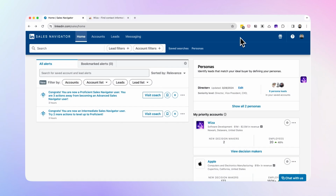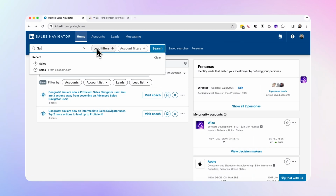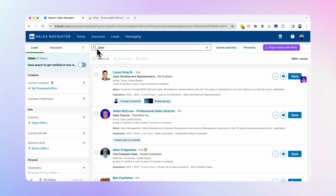And a lot of recruiters and sales professionals will use Sales Navigator, which is a premium LinkedIn subscription, to filter for people with specific roles, work experience, or skills. So making sure that you have your profile dialed in and ready to be found, you'll not only grow your presence on LinkedIn, but the right opportunities will start to come to you.